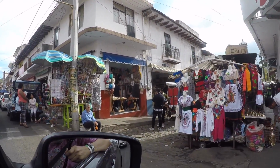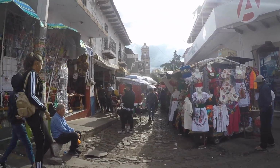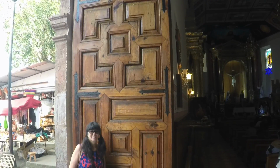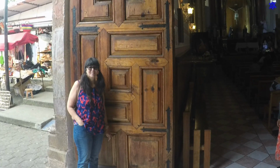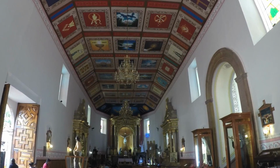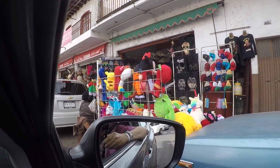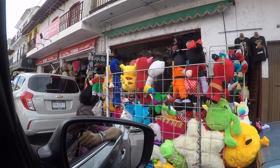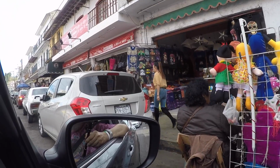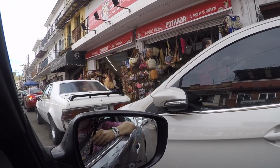We're just giving you some final street shots as we're pulling out of town here. There's a nice church down there that we were in earlier. Still, it's a lot of people in the street, a lot of vendors. Pretty cool stuff, a lot of handcrafted stuff. And a lot of traffic as well, in tight and narrow spaces to try to get through.